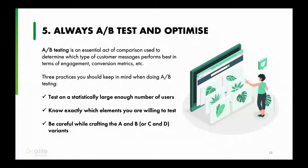The third key practice is to be careful while crafting the A and B, or even C and D variants. So let's say that for the A version, you use the original message that you have been using for some time now. On the other hand, the B version consists of emojis, creative content, text personalization, etc. Overloading the second variant with several different elements will complicate things, and it will put you in a position where you don't really know what is causing the lift or the drop in your metrics. So here it's very important that you make sure the variants you craft are similar in context, with only a few major differences.